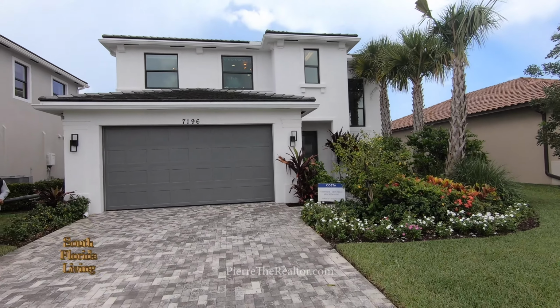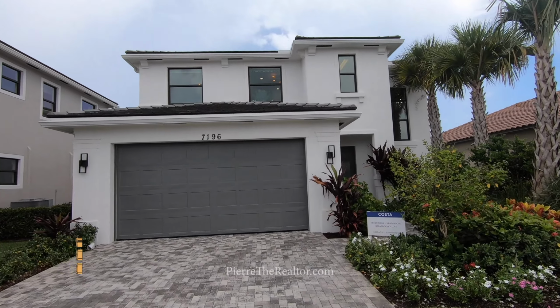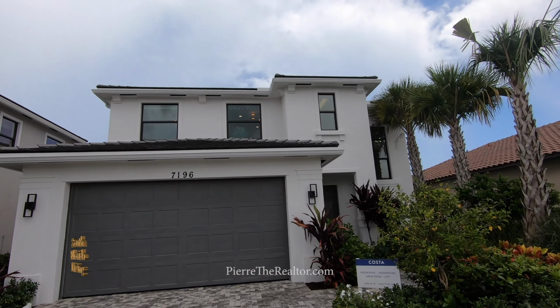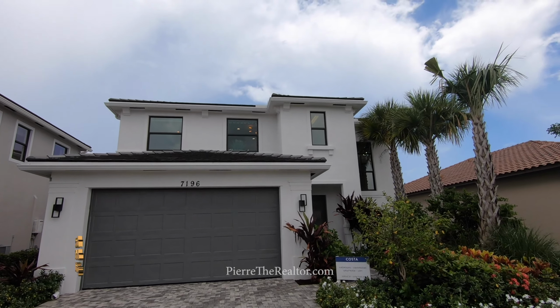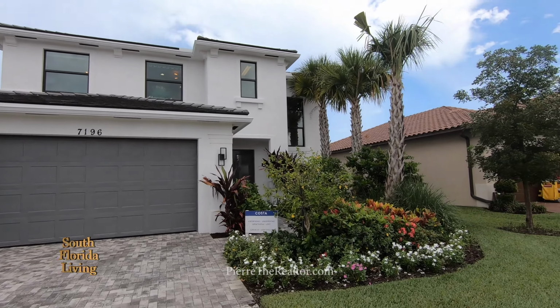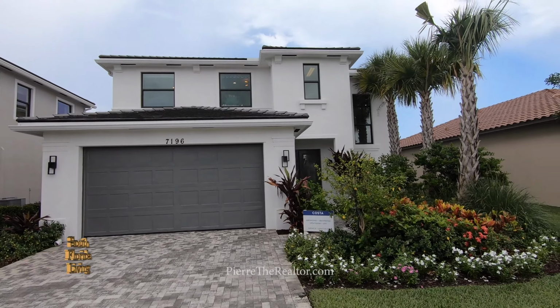And, look, it's a gated community. You got a clubhouse. And the clubhouse has a gym, the Peloton bikes, you get a pool, tennis courts, basketball court, and a little playground, which is nice. So look, let's go in.